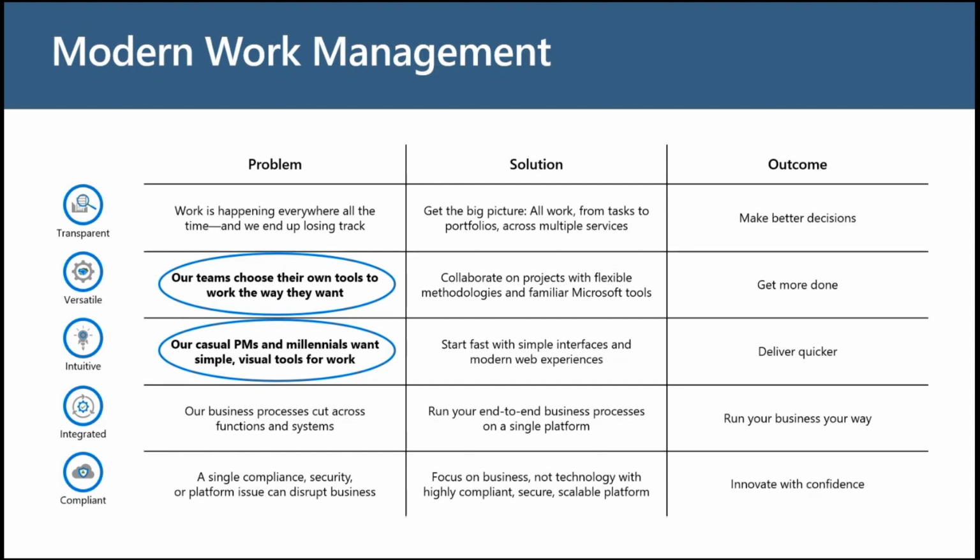You could have work happening in this tool over here, a really cool tool, and then another patch of work happening over here in this other tool, or it could not be in a tool. It could just be in notes, in a chat, in email, a presentation that was done, a meeting that was had. While the data in each of those systems is structured, effectively it's unstructured. So the question is, how do you get the big picture and capture all work from tasks to portfolios across multiple services or solutions? The idea is if you've got the big picture, you can make better decisions.